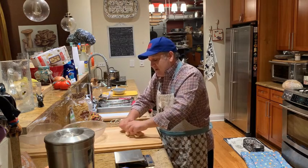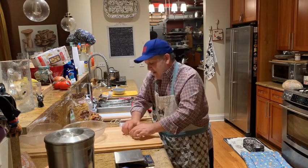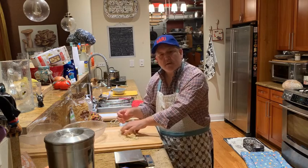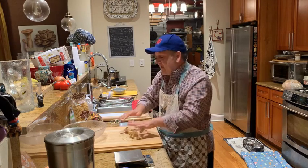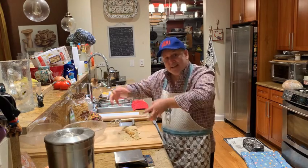We tend to like a wooden board because once we start rolling the dough in a little bit, the wooden board has a bit of teeth. And so when you're rolling your dough out and trying to spread it out, it stays without clinging back together.